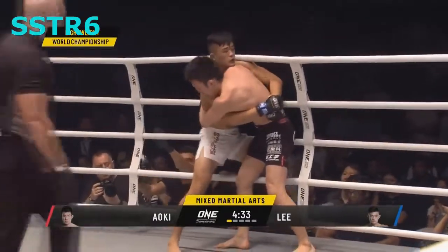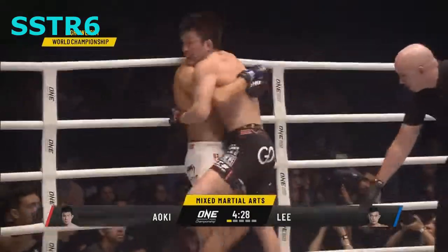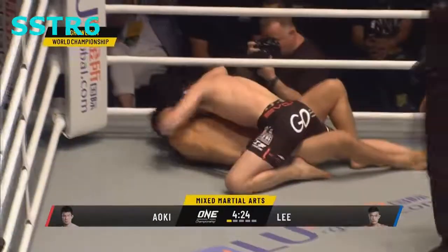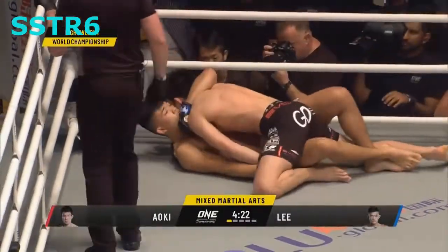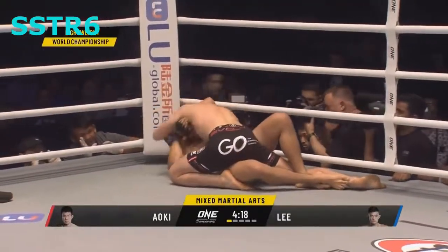Shinya Aoki's very dominant inside the body clinch. Look for him to try to reap the legs. Christian's actually trying to do the same thing to him. Good twist and takedown for Shinya Aoki. This is what he wants. And this is Aoki's territory. Inside the half guard, Aoki, top position.